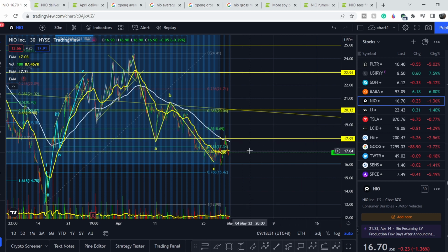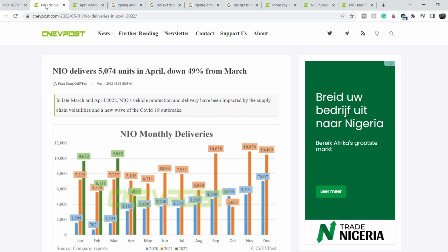So, let me show you what I'm talking about. Let's start with this one. We have the recent NIO delivery numbers, and as you can see, NIO delivered 5,074 units in April, down 49% from March.